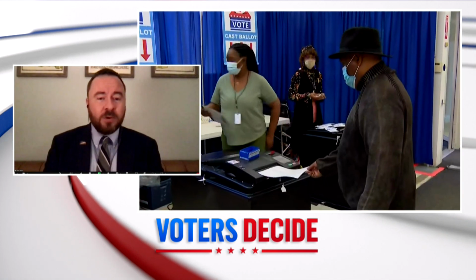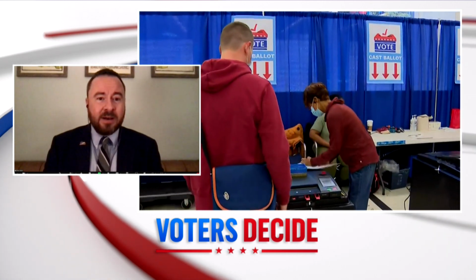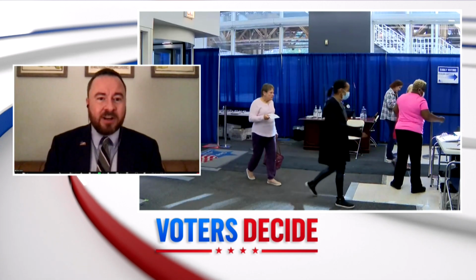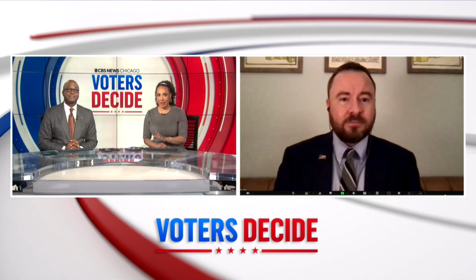If you are already a registered voter, you don't need to bring anything with you. You'll be asked for your name and address, and you'll be asked to sign a piece of paper. So if you want to get a head start on your democratic duty, these two sites are open at 9 a.m. today, downtown Chicago.